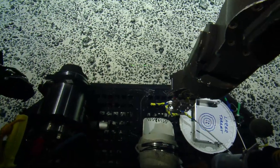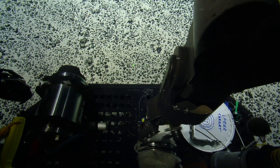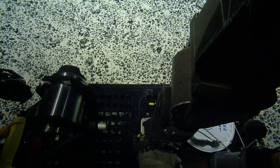What was the fate of that core? It'd be much easier if the scoop had a handle on it. The one that we lost some sediment from? That one came up empty. But we got some good cores. Okay.